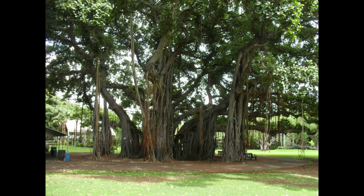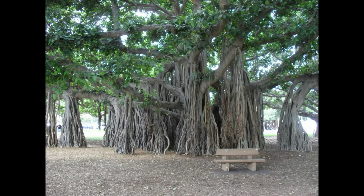Here we have some photographs of a banyan tree. A banyan is actually a fig tree that begins its life as an epiphyte. An epiphyte is a plant that grows on another plant. In India, the banyan is the national tree, and it figures prominently in several Asian and Pacific religions and myths.